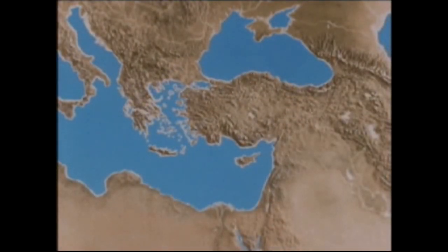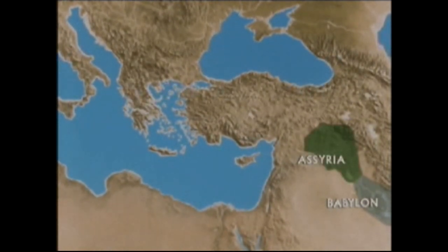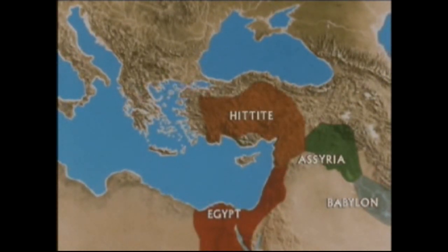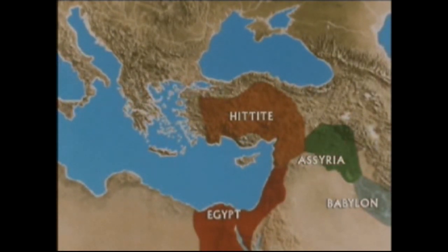The late Bronze Age, the 13th century BC, was a time of great empires in the Near East. Babylon, ancient but now declining, Assyria, a rising militarist power in what is now Iraq, Egypt, ruled for most of the century by the great builder Ramses II. And lastly, the Hittites, in what is now Turkey, ruling from the Egyptian frontier all the way to the Aegean Sea. And it is the Hittites who are the key to this stage of our search.